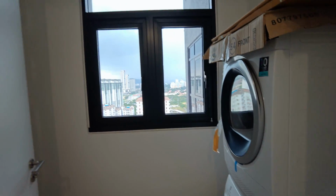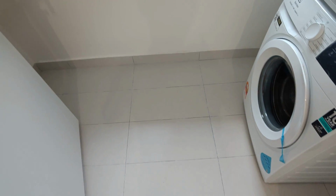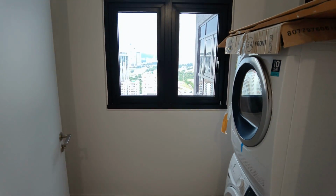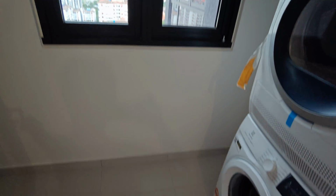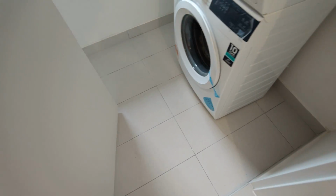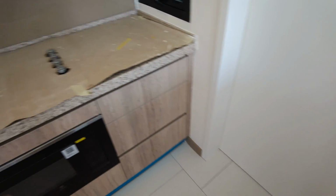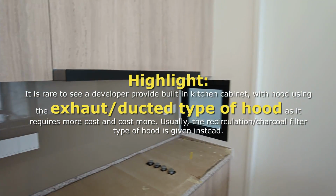So yes, very, very nice. I really like this yard. Don't you think so? This doesn't require any work at all. Yeah, you really have a nice window there. And the tiles also are very nice tiles. Instead of some lousy tiles, this one they give you the same tiles as the internal here. And like I said, this is an exhaust type of hood.